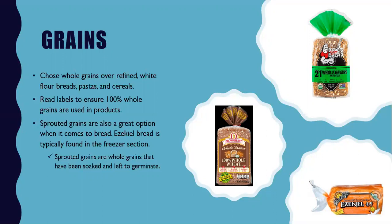So Ezekiel bread is a great choice, and as I said, it is in the freezer section and should be stored in your freezer because it is sprouted versus the other whole grains. So that's an option for you too. I added two other pictures of some of the common breads I buy. Dave's Killer Bread is also a great bread to buy. Pretty clean ingredients. When it comes to knowing the ingredients, most of them are pretty common.